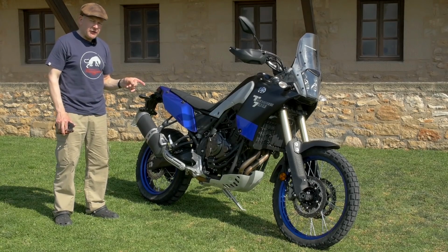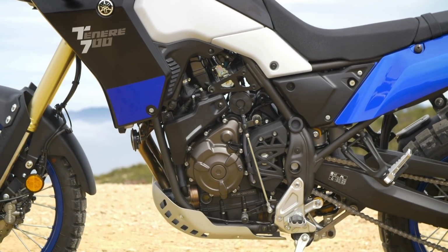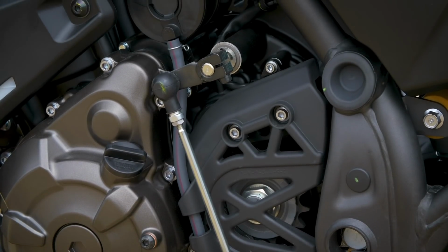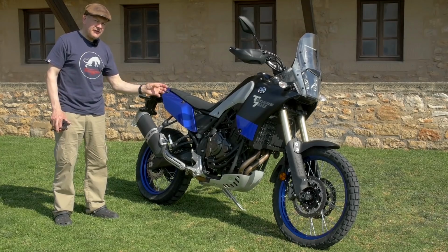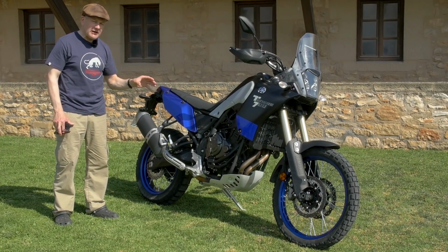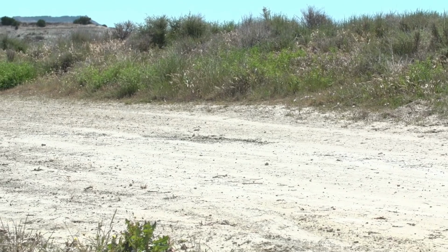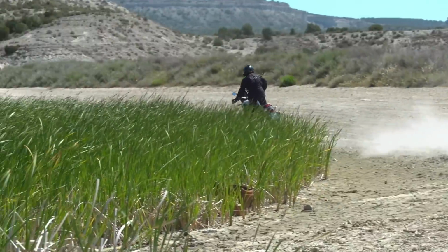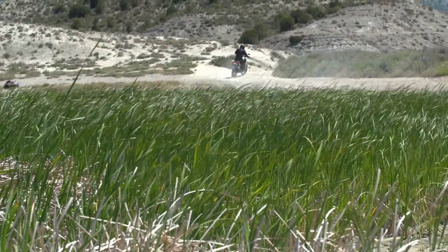The engine is very familiar to us already. It's the 689cc parallel twin with a cross-plane crank that we see in the MT-07. It's got slightly different intake and exhaust systems and slightly different fueling. But internally, at least, it's just the same, and it just gives good, manageable, punchy, usable power that is not intimidating to use in quantity.